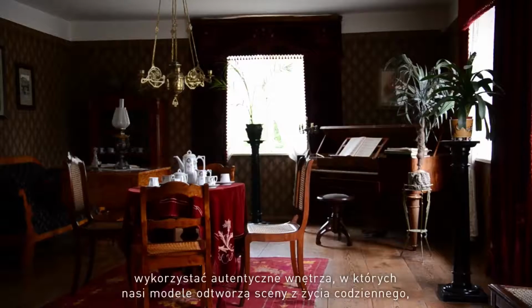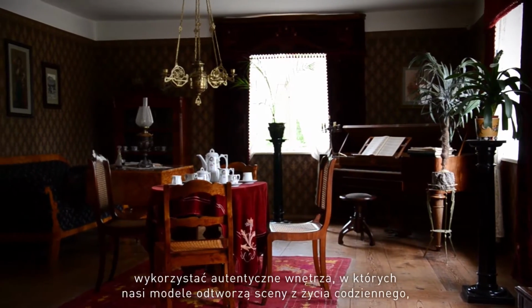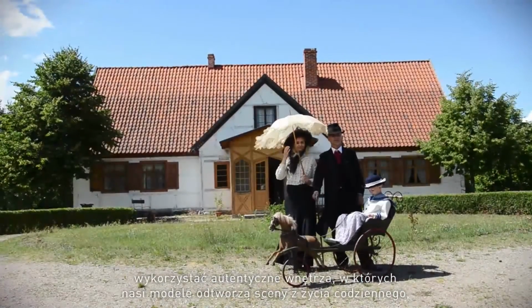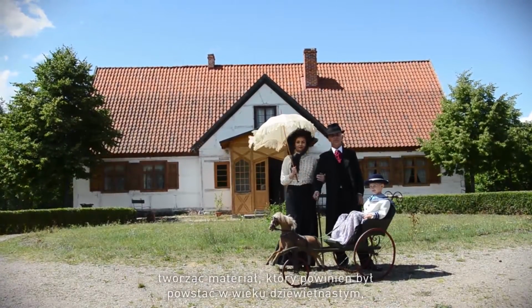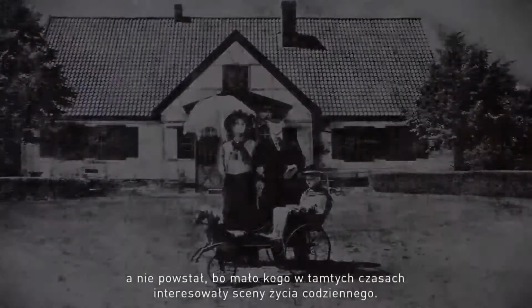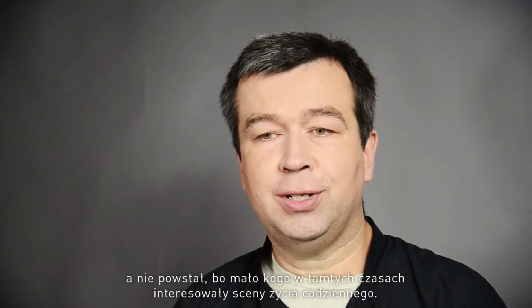We wanted to get all the interiors that would be authentic, get our models there and sort of recreate daily life scenes. A material that should have been shot in the 19th century and wasn't, because nobody was interested in the everyday life scenes.